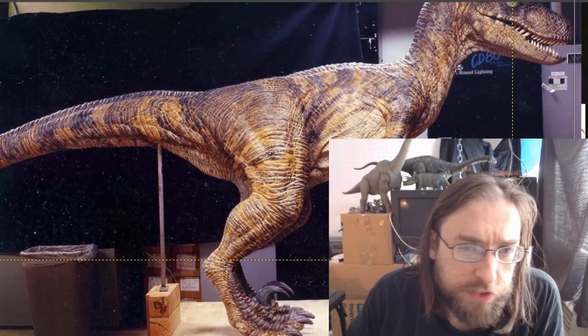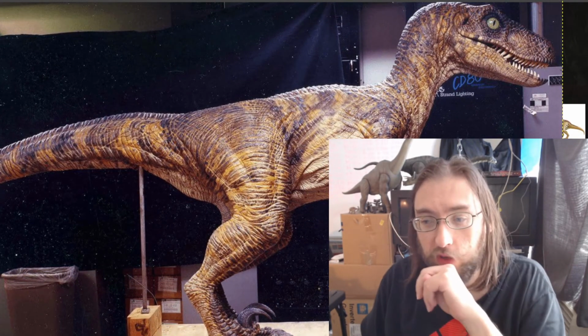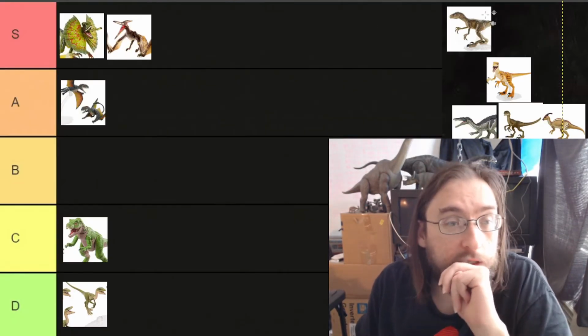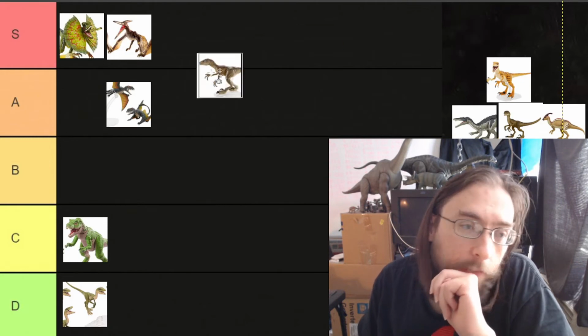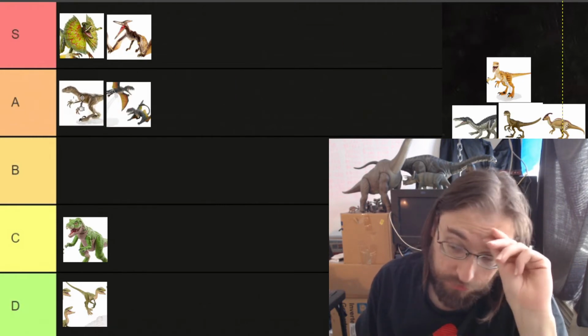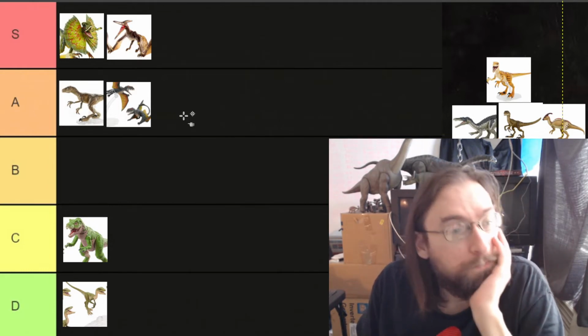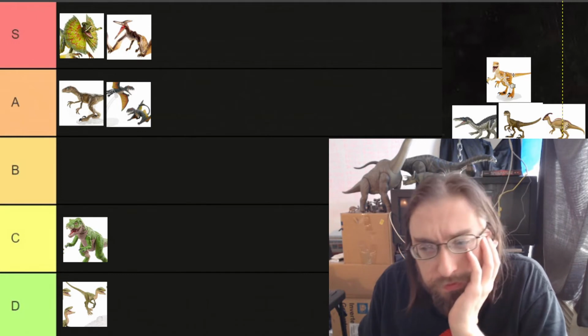Yeah, I don't think there's too much else to talk about. I mean, this is an iconic design. I really like the JP1 and 2 Raptors. So they could have done a little bit better. I think I'm going to put it in A tier. I think it's still a pretty damn good Raptor figure. It's the original version of the figure, too. So then I'm going to put it ahead of the Dimorphodon in A tier.